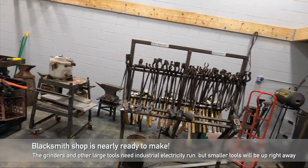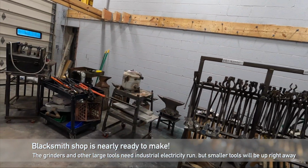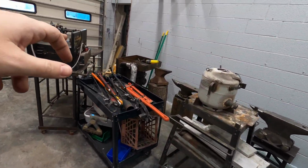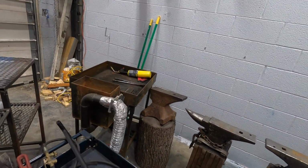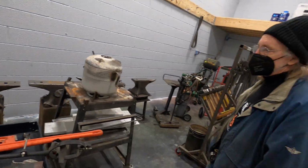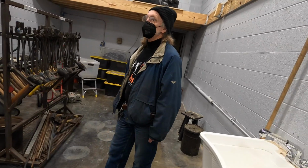And more importantly, we can forge indoors. They don't have to move all the equipment out. So this is the coal forge, right? That's the coal forge. Brandon made it. We'll be able to do coal forging in here.